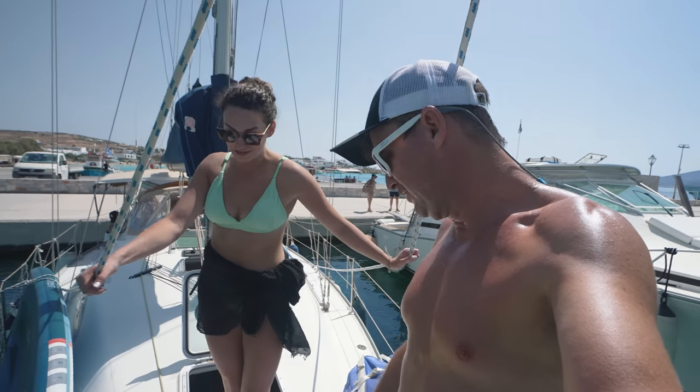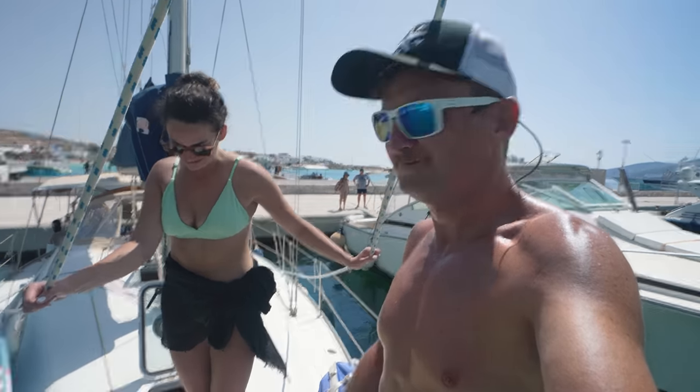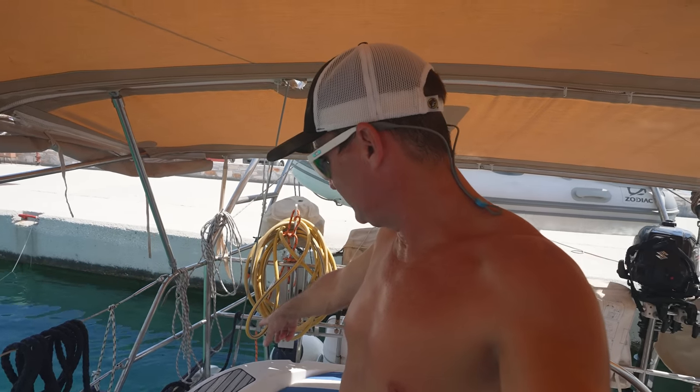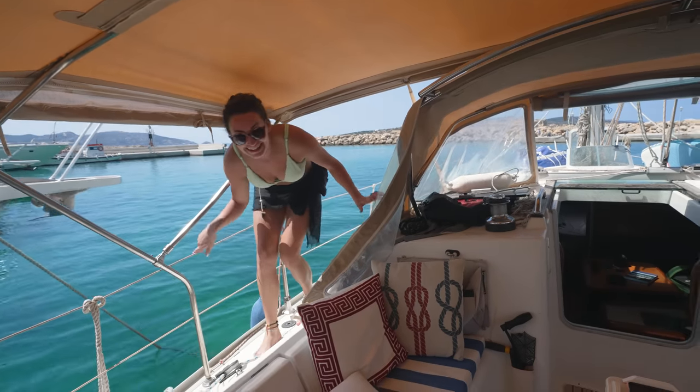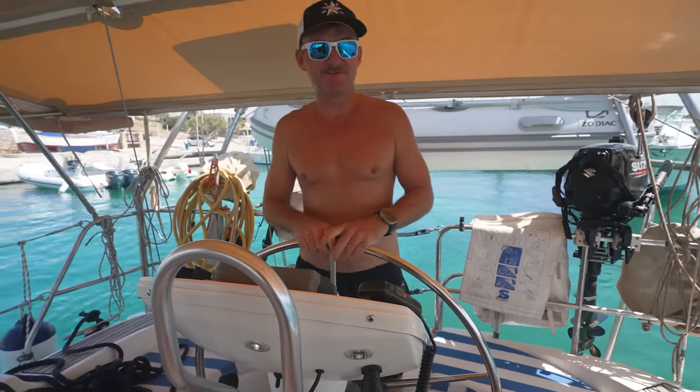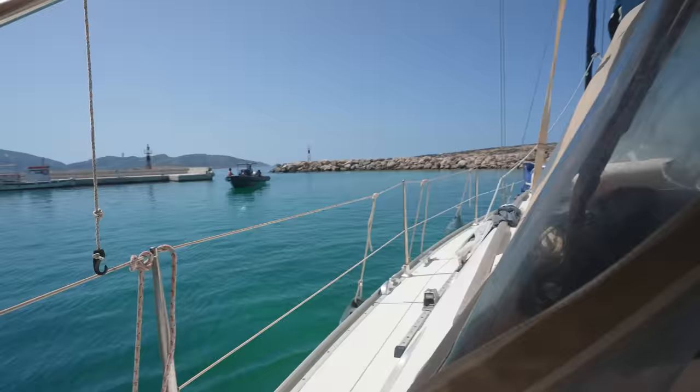So when we're ready to go, you're going to let this line go. Okay. So I'm going to release this line and when I get that done, she's going to let us go and we're out of here. And you're off. There's like 7 knots of wind. This is the least windy it's been in like 3 weeks here.